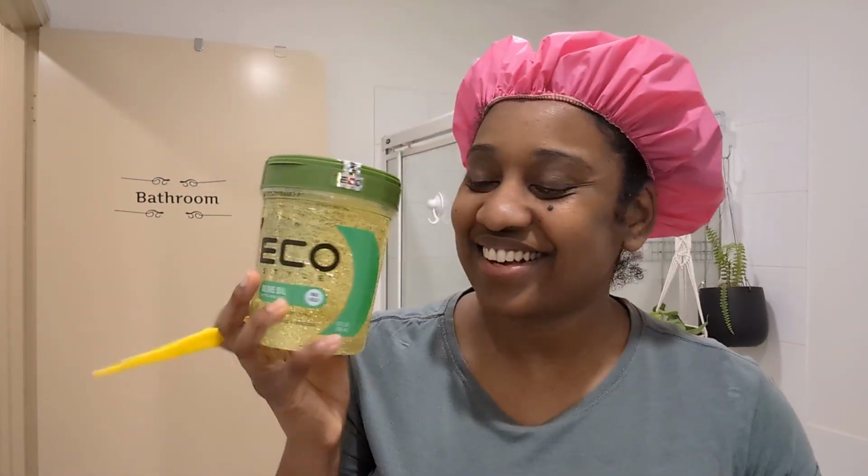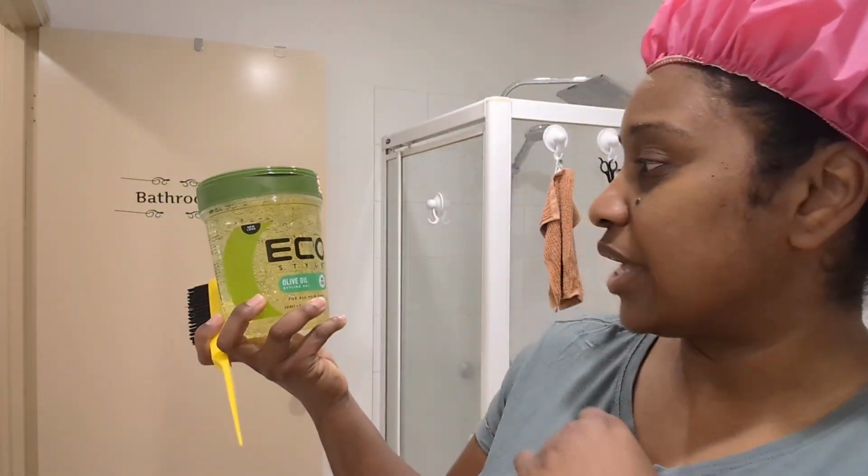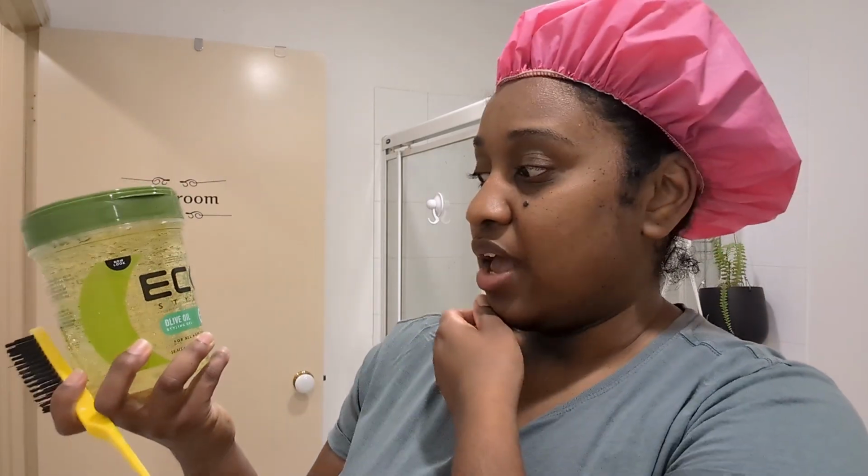All right, so now it is time to style the hair with Ecostyler. I've used Ecostyler before, but I haven't used a max hold before. I think I've used a medium hold or something like that. I definitely haven't used this one before. The jar looks different. So I'm excited to see how this goes.